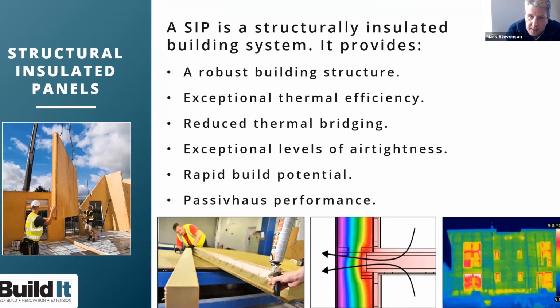So what you end up with in a SIP is a very robust structure, because those OSB boards are quite thick, usually 15 millimeters, but it has exceptional thermal performance. And it does that by reducing things like thermal bridging, has a lot less structural studs in it, and that lowers your bills. And that's why self-builders look to use SIPs wherever they possibly can.